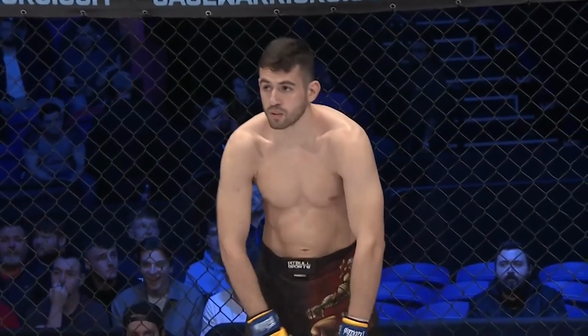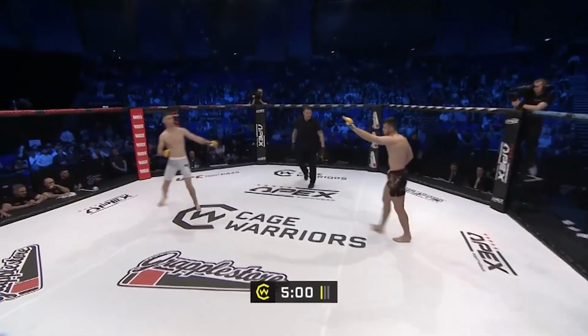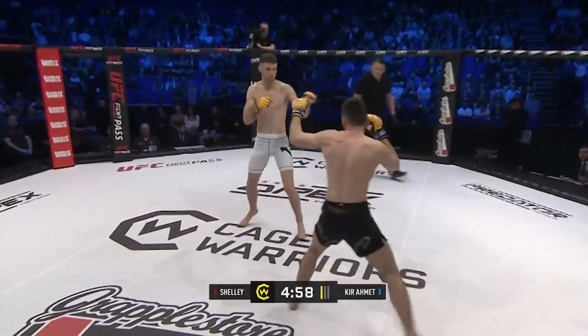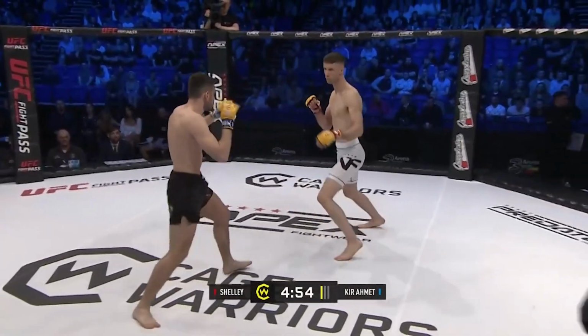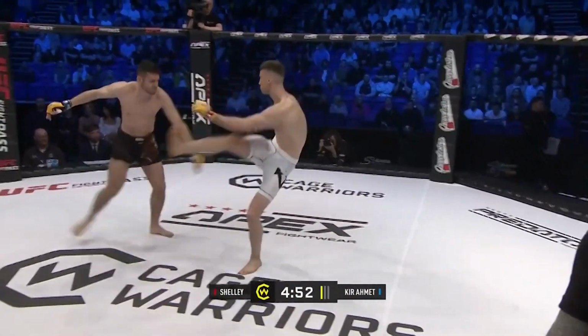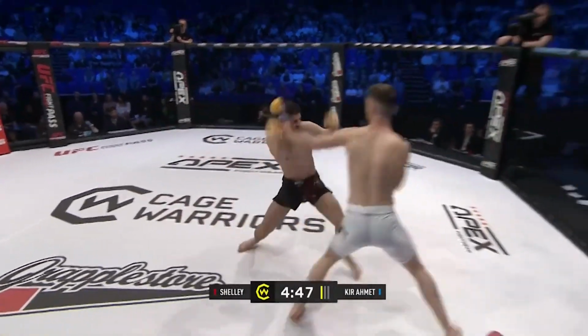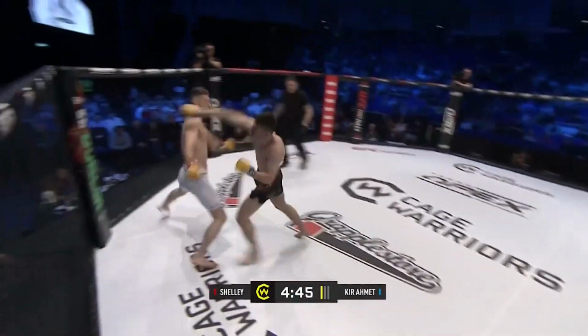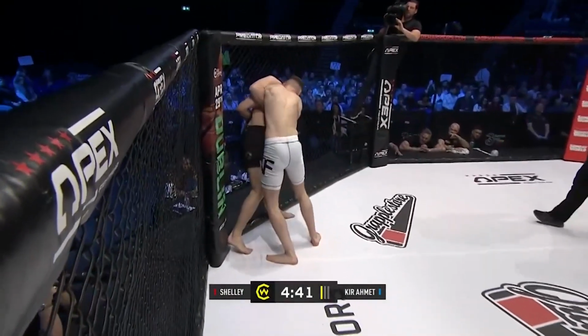3 5-minute rounds if they need them at a catch weight of 160 pounds. Adam Shelley in the white, Muhammed Kir Ahmet in the black. And immediately you see the height difference here. The range that Adam Shelley has got could be a key factor. Looking to close the distance early there was Ahmet.